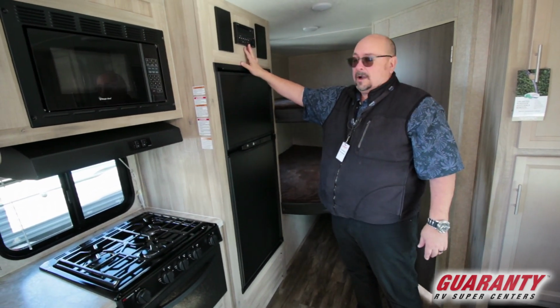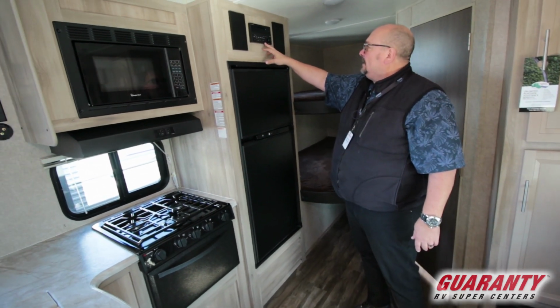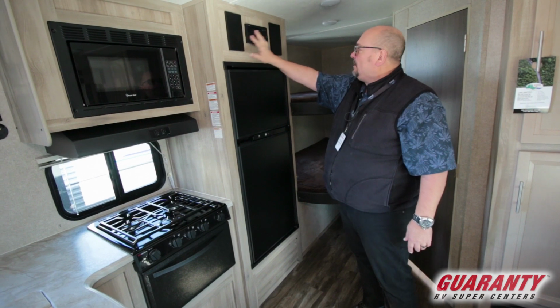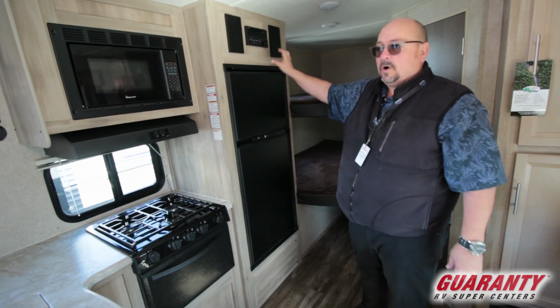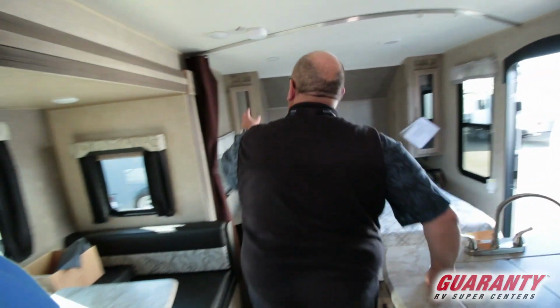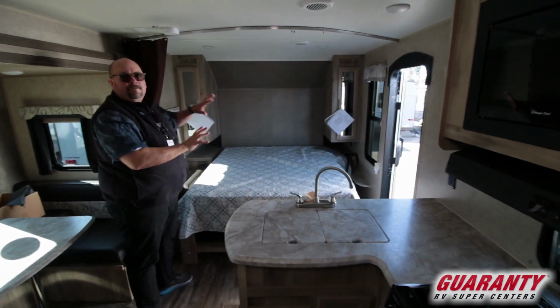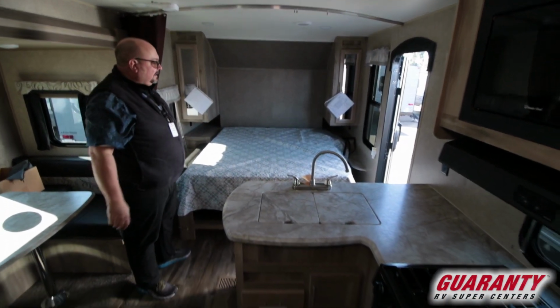So this one will power your outdoor speakers as well as your indoor speakers, you have speakers in the wall all ready to go, which is great. You can listen to your music. There is a privacy divider here, so this curtain will go all the way around the bed for extra privacy, which I think is neat.